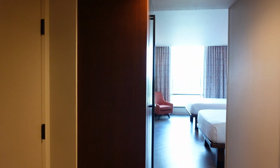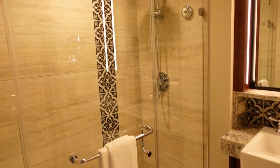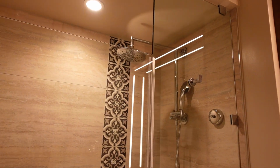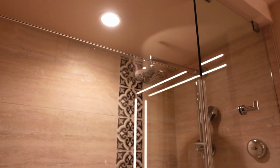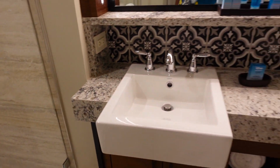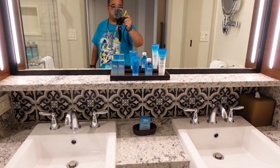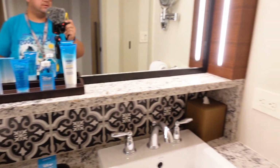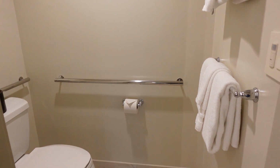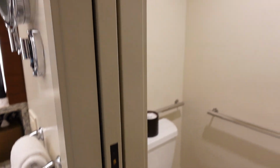Entering our room, this has a connecting door. Of course, no friends with us this trip, but our view is that way, and to the right is our bathroom. You've got a beautiful stand-up shower with, it looks like a rainforest shower head, whatever you call it. Of course, your H2O products there. Nice little drain, and then double vanity. I just love the design and the decor in here. Of course, your H2O products there for your toiletries and amenities, and then you've got your toilet area with a nice pocket door for privacy.